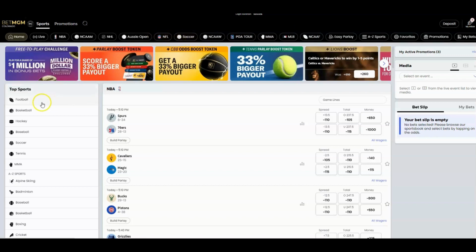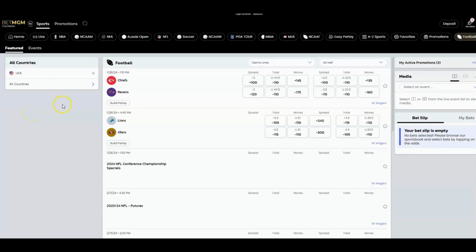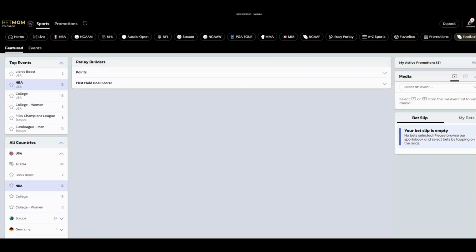So, also down on the left-hand side here, if you tap into this, you can see the sports down on the left-hand side as well. You can see here's what's going on with the football, and very easy to navigate, very easy to get in to the wager side of things.